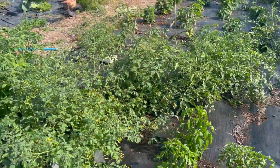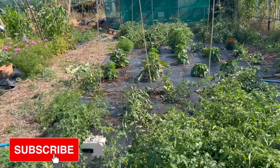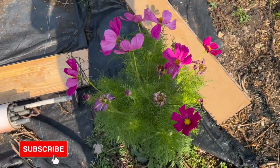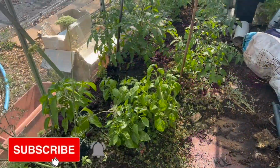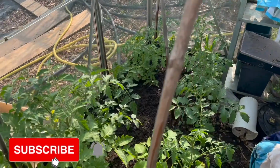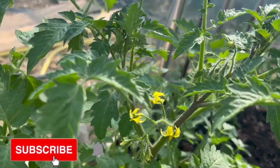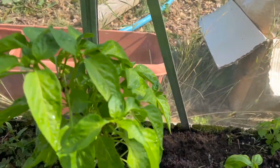I really need to come through and trim and train these upwards. I'm probably going to do that this week. Check out these beautiful flowers. I'm really enjoying these. There's a few different colours everywhere. It is all sorts of boiling in here, but you can see that my tomatoes have started to put some flowers on, which are looking really fantastic.